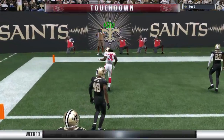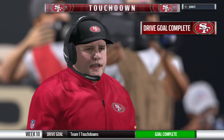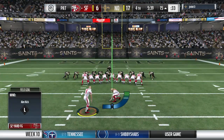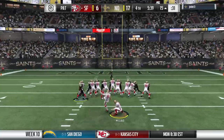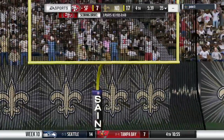Touchdown, 49ers. Keith Marshall, touchdown number 18 on the year. And the forced turnover on defense leads to 6 points. Well, he's used to running it that distance. Here he had to catch it, too, before making the run. Heck of a play for the score.